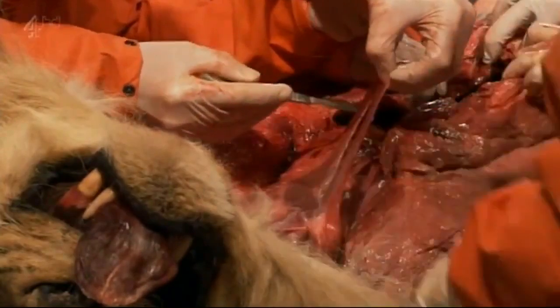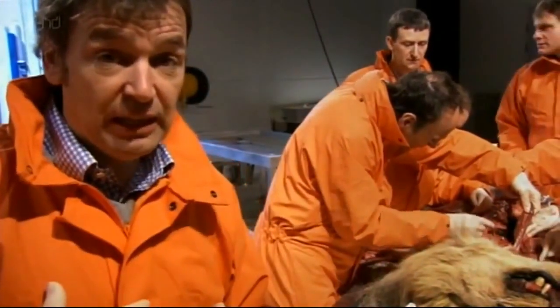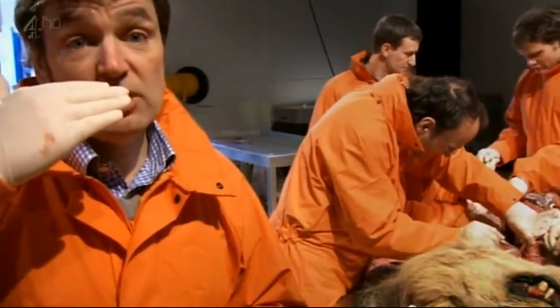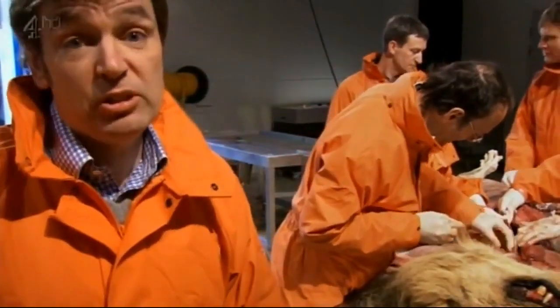The guys are very excited at the moment because they have found what is essentially a new scientific discovery as far as they're concerned, which is about the fact that the larynx may be able to be pulled down by a lion far further down than they ever thought before, which makes this bigger distance between its nose, essentially, or its mouth, through to where the larynx is, and that means potentially making a much deeper, bigger, more impressive roar.